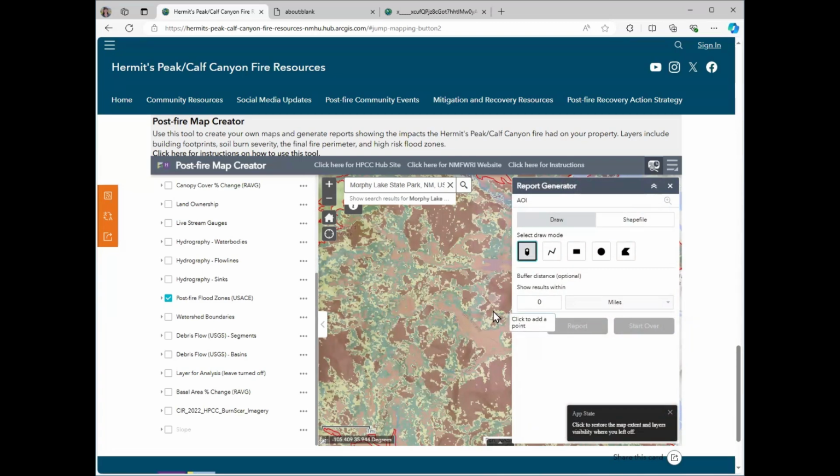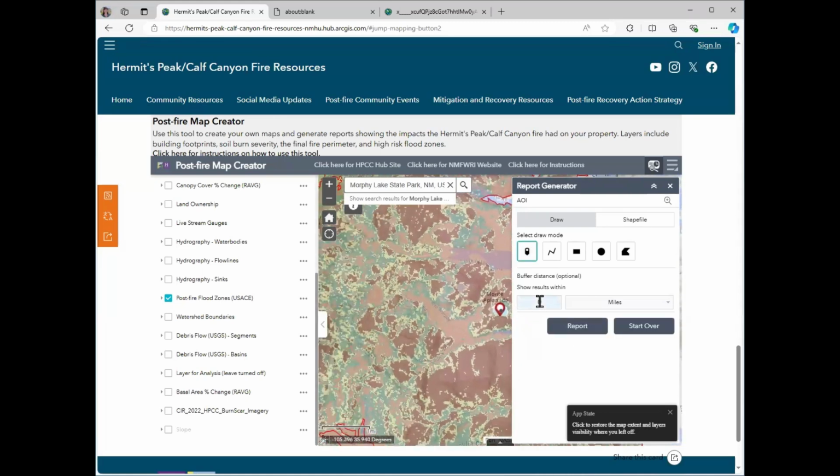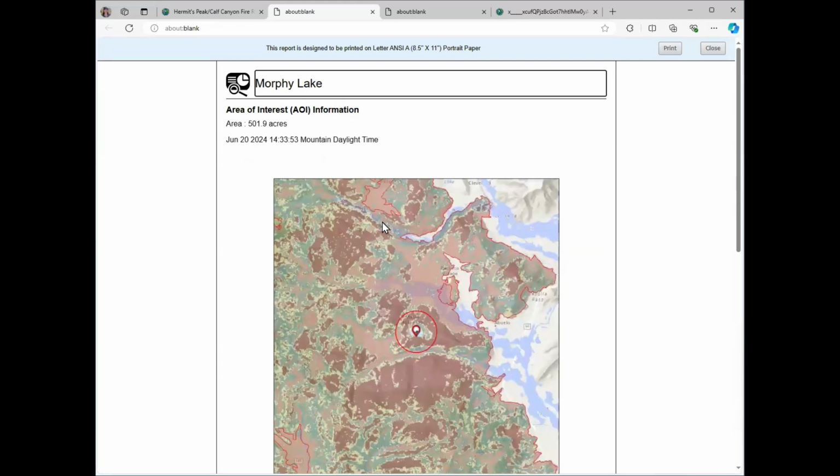I'm going to use just a point to identify where the Morphy Lake State Park is. I'm going to do a half-a-mile boundary around the park and click report. So you see how it drew that boundary. And then I can go here to print the report. And here I can type in a title or whatever else I'd like to type in.